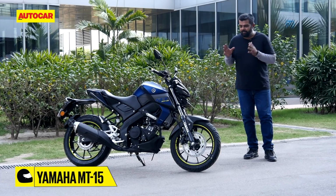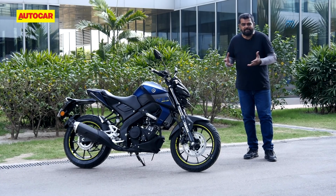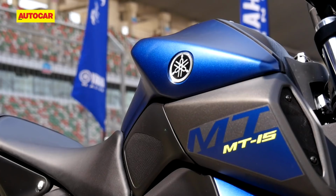So let's find out if this bike is just an R15 in skimpy, revealing clothing, or if it is instead an empty promise.